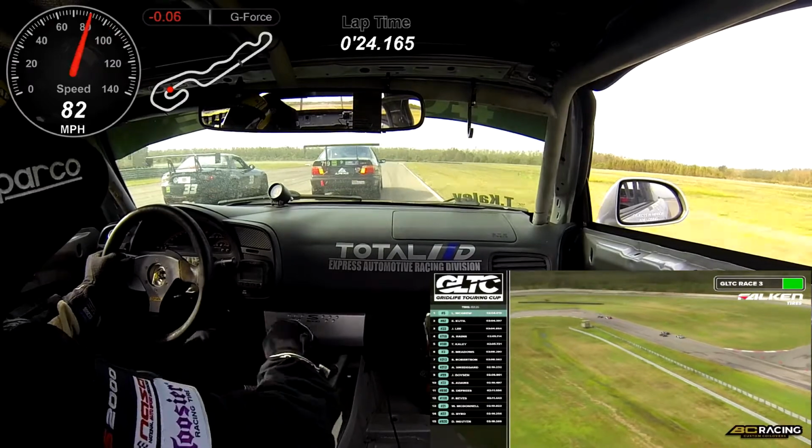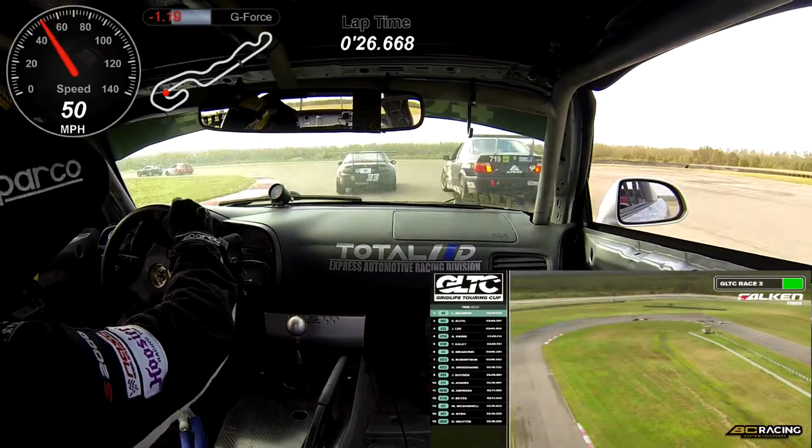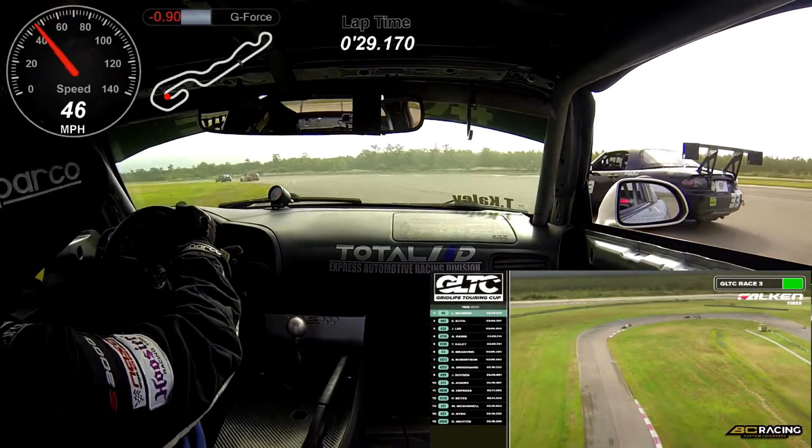I did not expect the rewards weight to affect Cattell this much, but he seems like, I don't know if he'd say he's struggling, but he's definitely not as fast as he was yesterday. Well, that's why I love that rewards weight model.